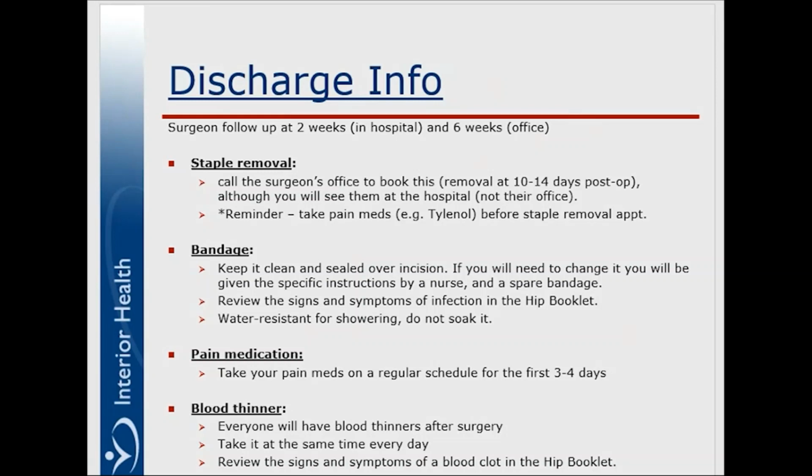The other medication is a blood thinner. Everybody will be on some kind of a blood thinner regimen after surgery. And again, those are different medications for different people. That's going to be prescribed by your surgeon or another physician.